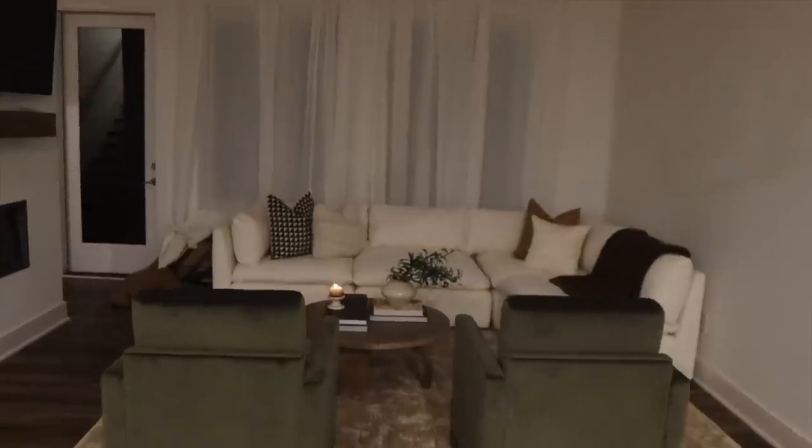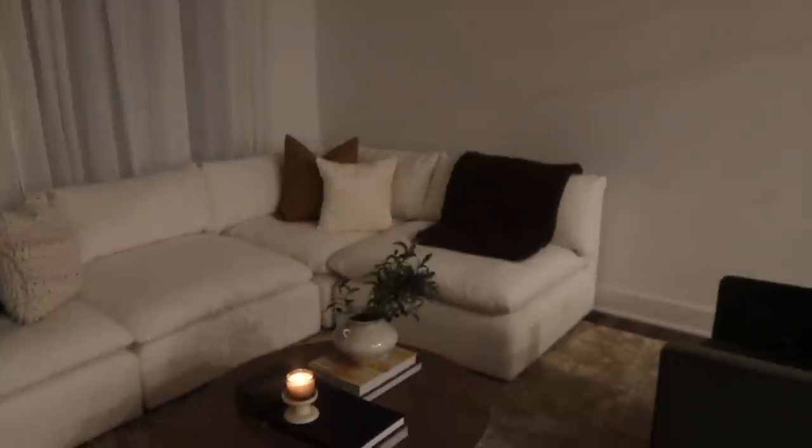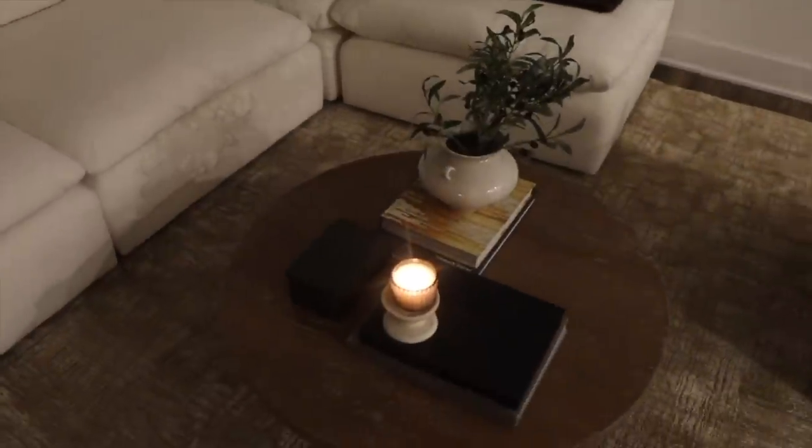Put it back in the pouch. So I don't like the brown throw. It's just too dark. Matter of fact, let me turn the light on. But this is how the coffee table looks. It looks really cute. But it's dark in here, so you can't see.